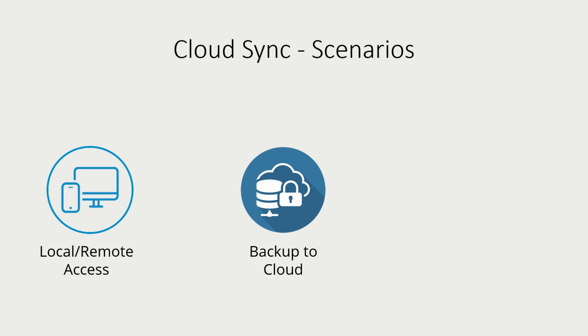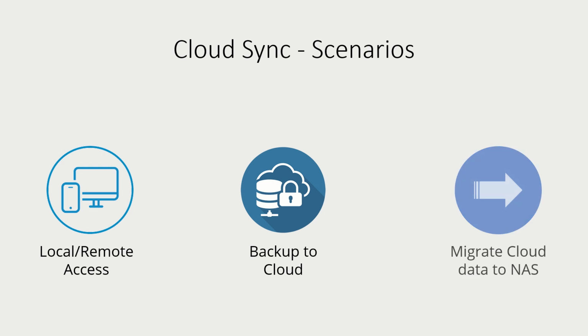Backing up to the cloud: we see Cloud Sync used as that method, and it is possible to use it for that. I'll mention a caveat a bit later. And then finally, we see customers who want to move to Synology Drive as a pure private cloud solution. They want to get rid of Dropbox or Google Drive, for instance. They use it as a migration tool, and once it's done, they cancel their subscription. So, three common scenarios that we see.